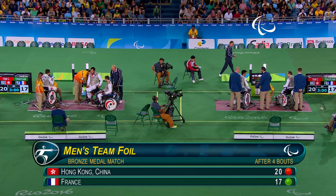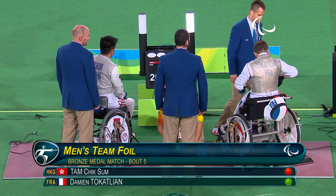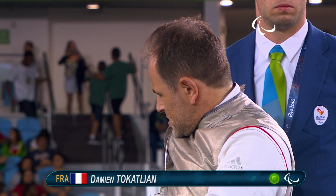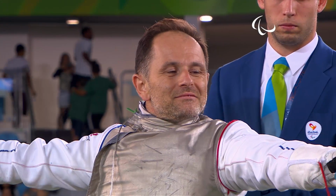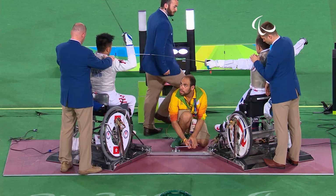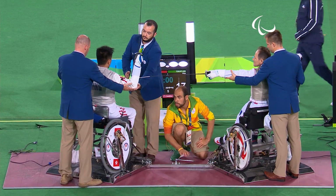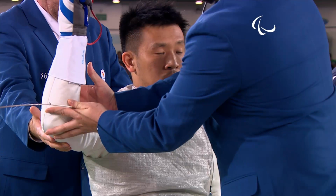Confirmation, Hong Kong, China, 20 points, and France, 17. Next up, TAM Chik Sum against Damien TOKATLIAN. TAM Chik Sum will be aware of the advantage he has over Damien TOKATLIAN with the points. Those 3 points that he has as a lead could be vital if he's going to maintain Hong Kong on the top at the moment, because he's in category B, and up against the very experienced TOKATLIAN.